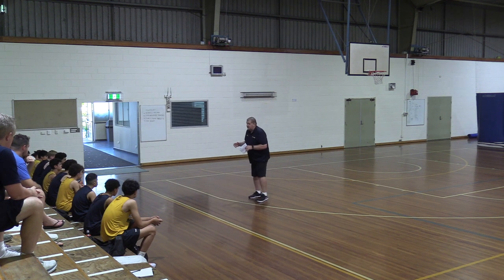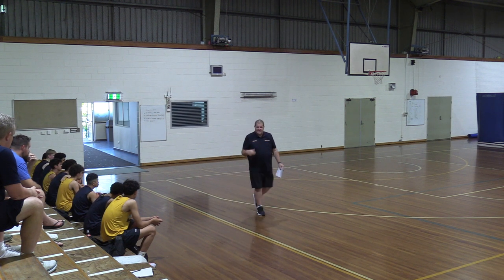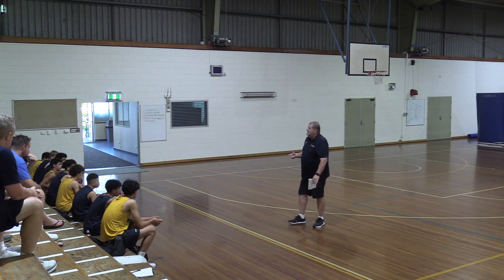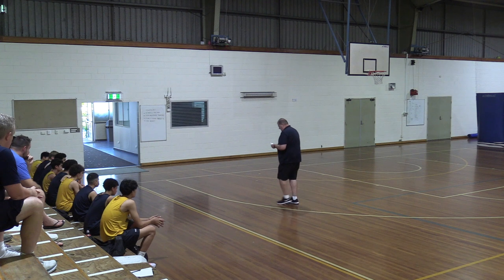So often kids catch it with their heels down, all right? If the ball's in the air, you're in the air, so I want to catch it so I'm ready to go. Coach spoke a lot about kinetic energy and the kinetic chain. It's the same with catching, all right? So we've got to make sure that we engage that way.